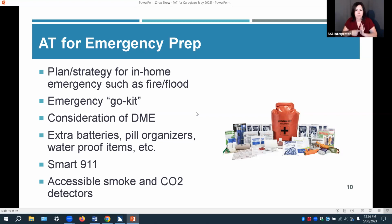So they know that when they come to my home, I am someone who is blind and could require a little bit of assistance. And it allows you to put into your profile as much information as you put into it. So you can list number of people in the home, medications, just different things like that. And then it's important to have accessible smoke and CO or carbon monoxide detectors, whether that be a flashing light for those who are deaf or hard of hearing.